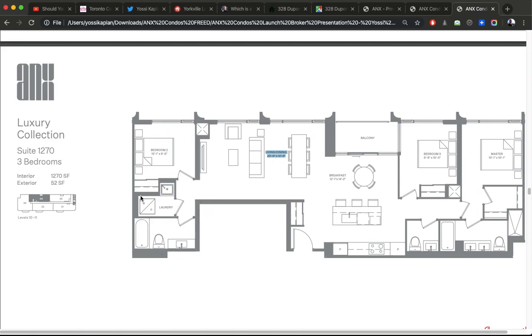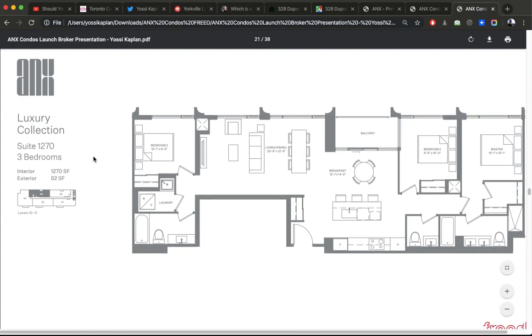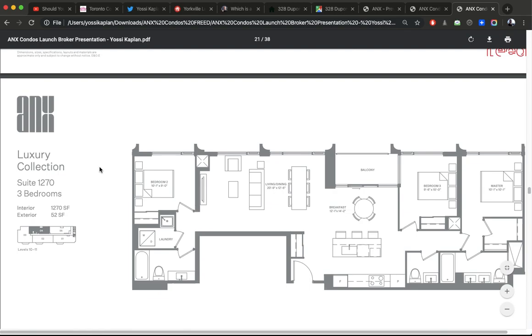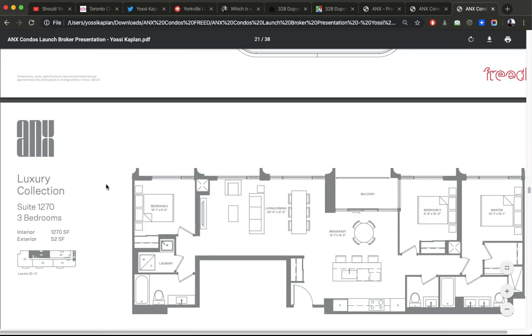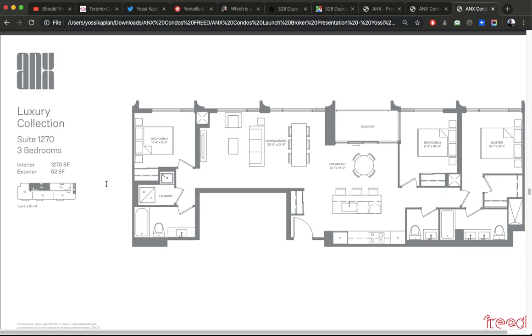Now you have one suite completely separated here, another suite almost separated here, another suite almost separated here. So that'll be really nice for a family. Be nice for a couple with a child or two. It'd be nice for someone who needs to be in town and needs some space and can afford it. That's really, really good.